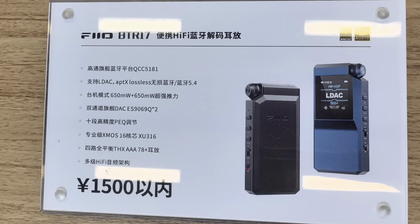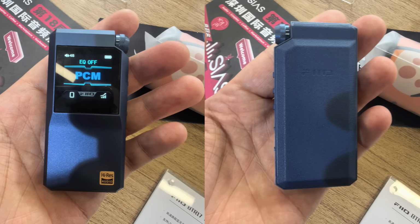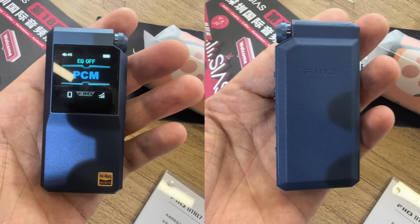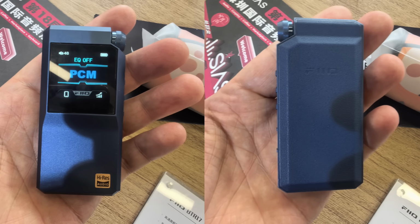Man, I compared it to the BTR7, and the difference was huge between them. I was surprised. Better dynamics, better bass, better detail. It had a lot of options. I wanted to buy one, as I said, and when it gets released, I'm buying one for my personal use. They said I had to wait until October, and the price will be around $200. For a Bluetooth DAC amp, this one is really impressive.